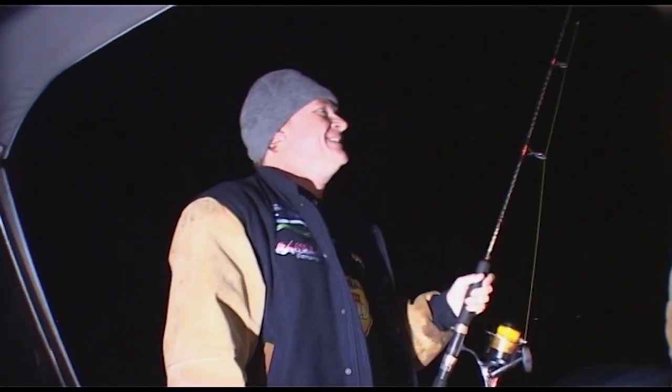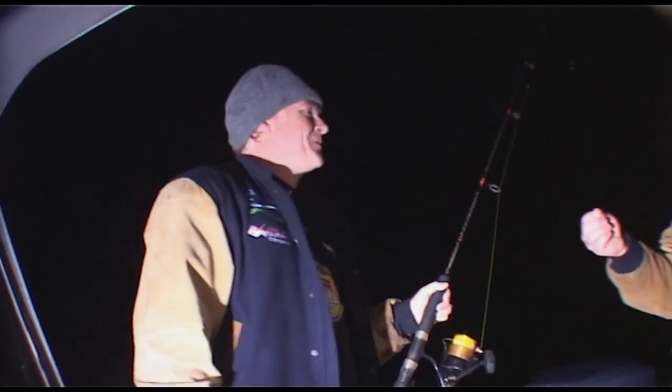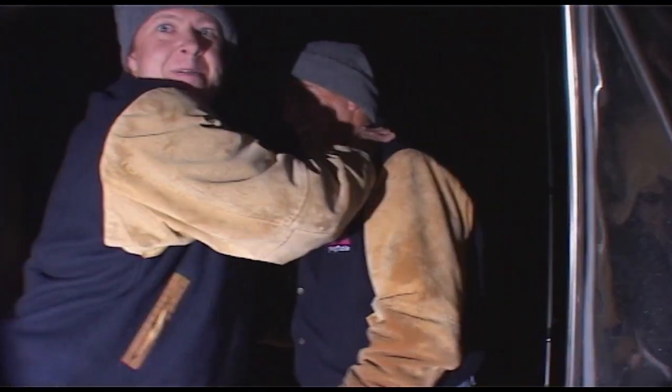Oh, I like the look of this one. I like the look of this one. Snap the trace. Oh, Ryan! No, I didn't even pull it out of the water. That's why I wanted the net. Did we get to see it? I don't think so. It was a pinky though. Well, there's one, there's more. Hang on. Be back in a second.